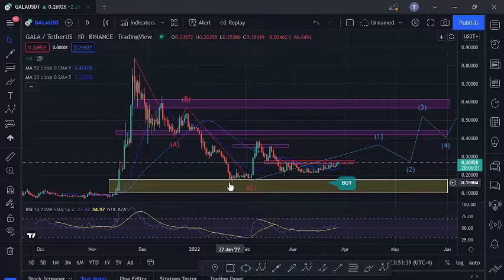And down here is where most of my buy orders were triggered, and from that yellow target the market is up by 42%, which is not bad.